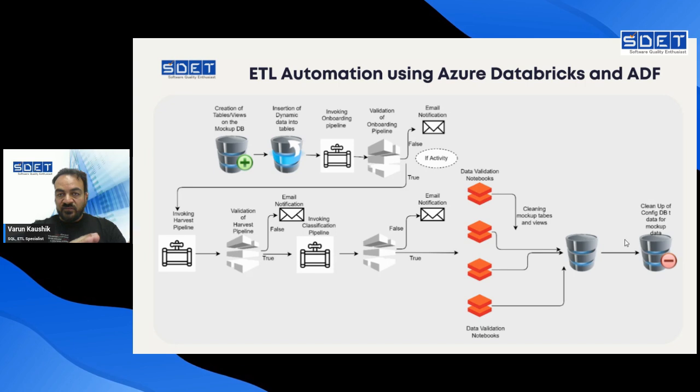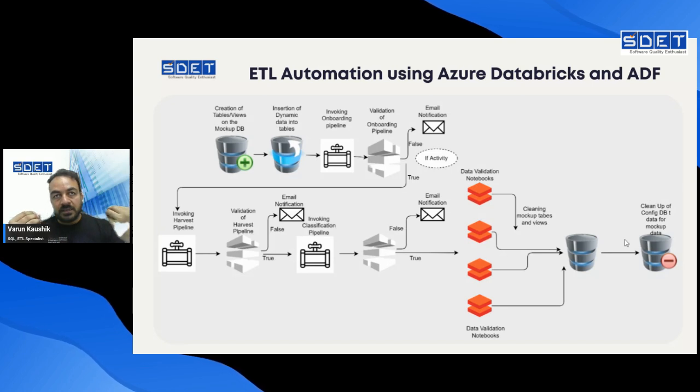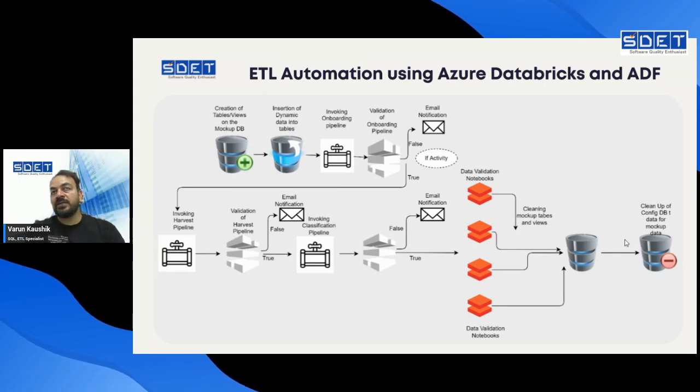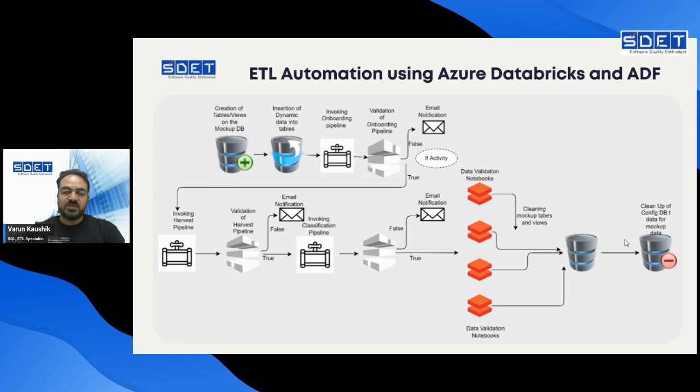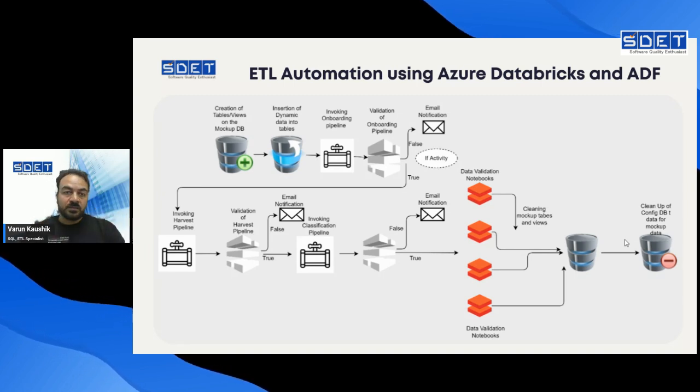So if you see this simple framework, it is very easy to test thousands, or I would say lakhs or millions of records. You can easily convert them to data frames, compare those data frames, apply simple operations on them, and write your test result into the test result folder in the form of CSV, or you can write it in SQL Server also. So this is one of the automation frameworks we've recently used.